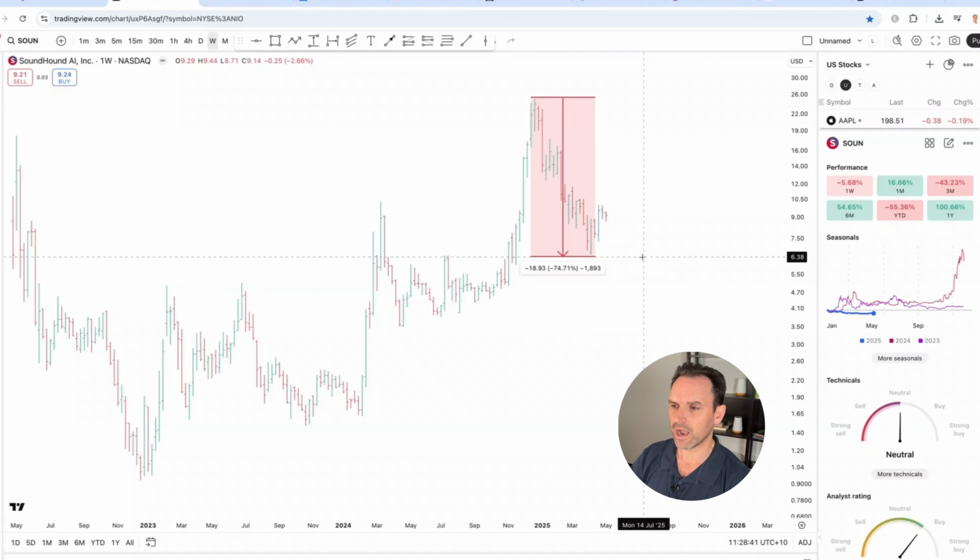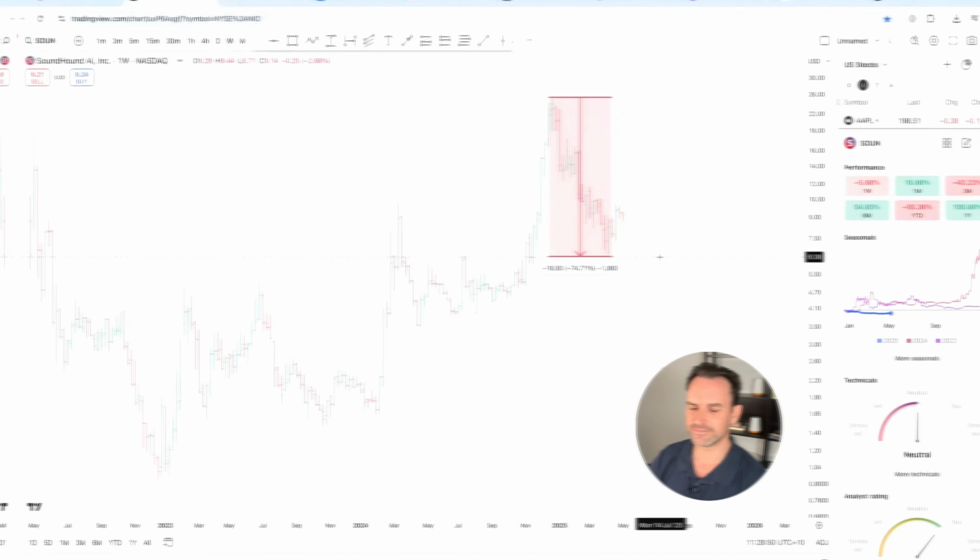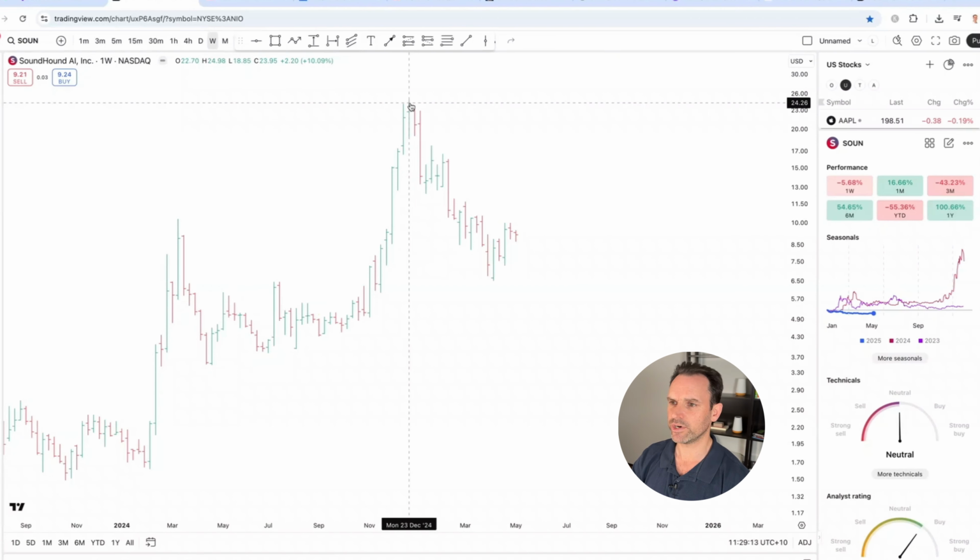So in this video, I want to analyze SoundHound's price action, look at some key levels, and also discuss the potential trading opportunity. Let's take a look. On the weekly chart, we can see that SoundHound has fallen significantly since this price peak in December 2024, around 75% into this key price low here, which is around $6.52.